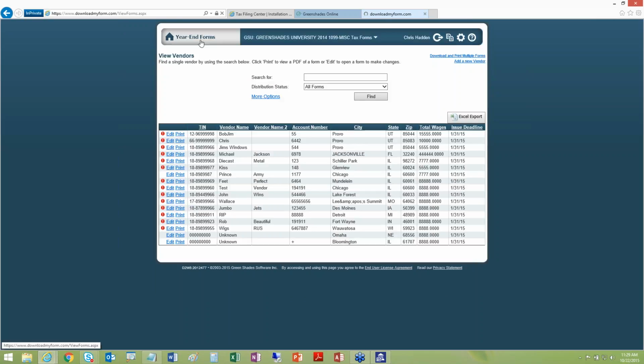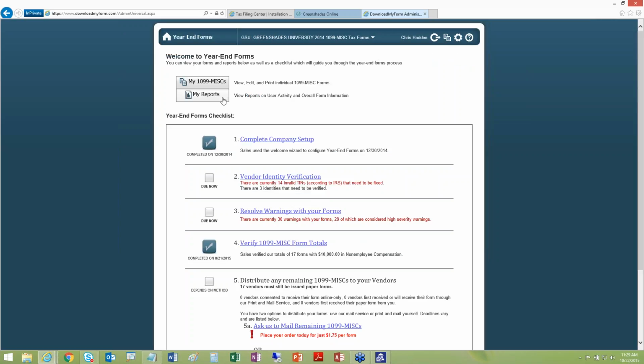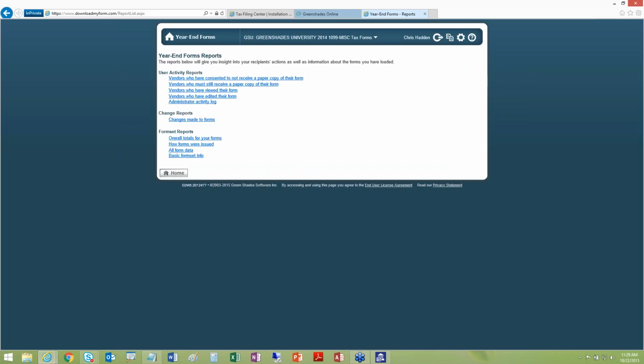And then in addition to accessing those forms, you've got reports that you can access at any point, where you can see in real time what the status is of all of your 1099 forms. If you're making edits, for example, you've got an audit log on here, an activity log that's going to be tracking which administrators are making those edits.